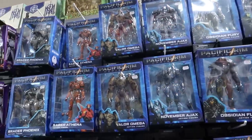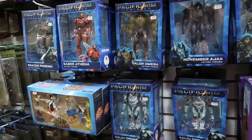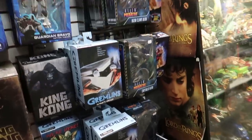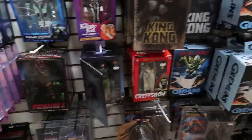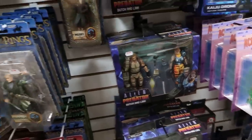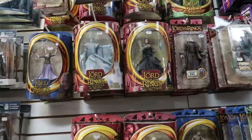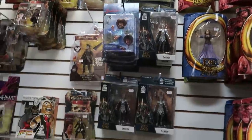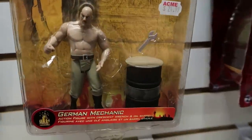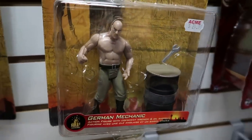There's also a ton of Pacific Rim figures, and I don't know anything about Pacific Rim, so I feel like I'm kind of out of the loop. But there's also some NECA figures, I know that at least. And then Ace Ventura, randomly. And Aliens versus Predator. And Lord of the Rings. Yeah, just like anything you could wish for. Ooh, including Indiana Jones. That makes me happy. Oh, and look, you can get a German mechanic figure. So that's a very specific guy.